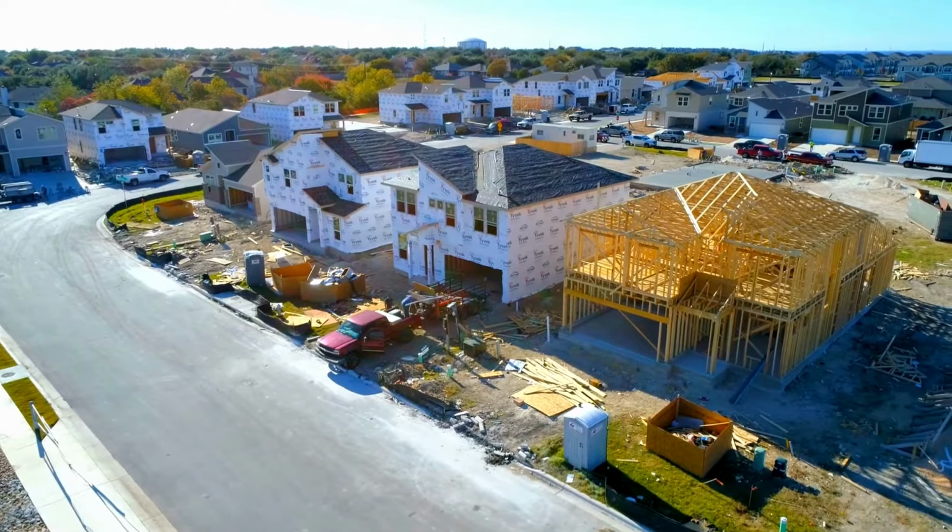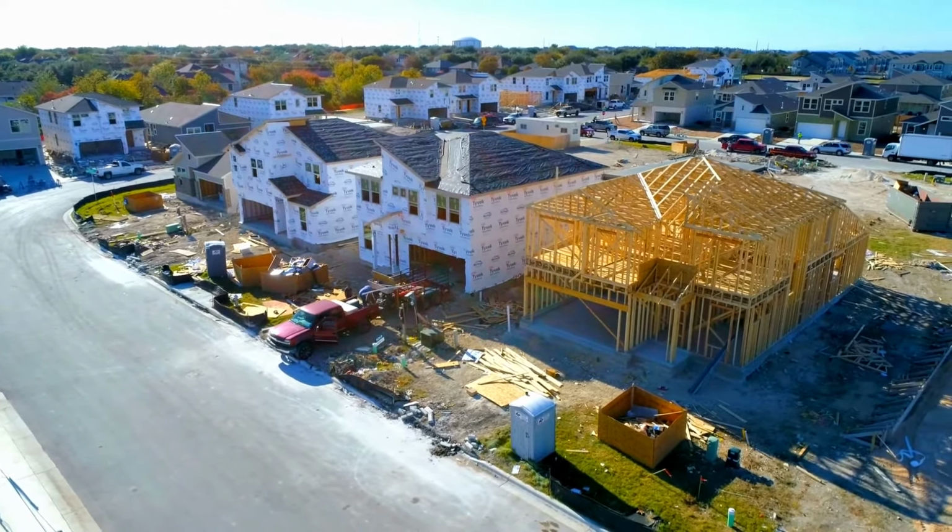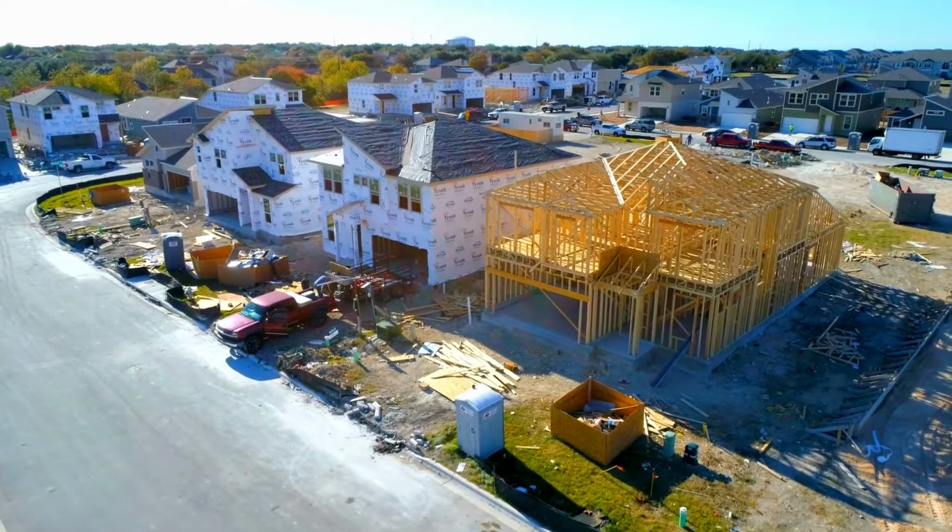Maybe it's 10 or 15 houses. Maybe it's 100, 150, still pretty large communities, but they're really spread out all over the place over here. And so when you're doing that research and trying to find that new build home, it can be a bit overwhelming at times to track down all of these communities.